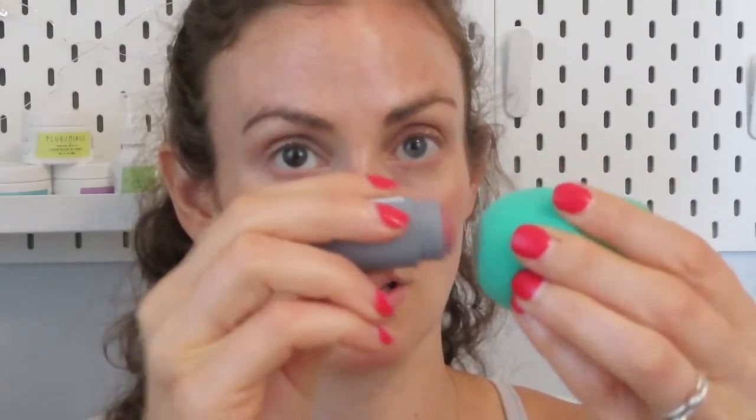Next up, Milk Makeup. And I'm just going to use the same sponge. I like to just dab it onto the sponge and then go onto my face. If I put this directly onto my face, I feel like it moves the makeup around a little, regardless of if it's powder or cream.